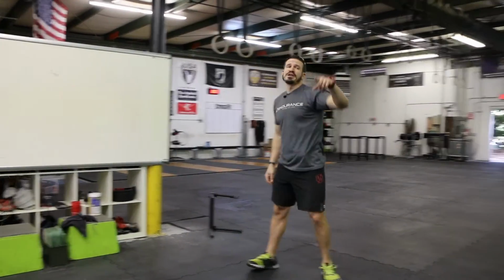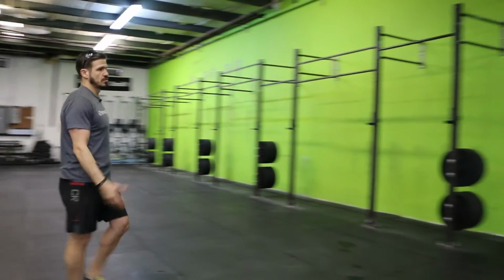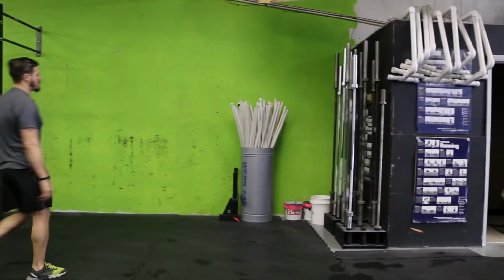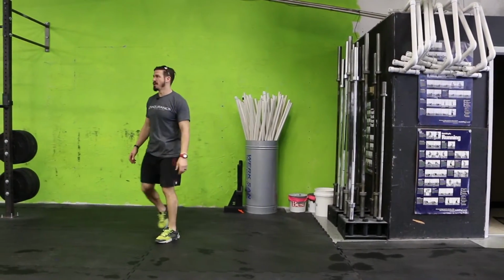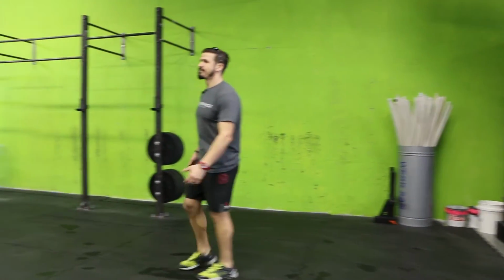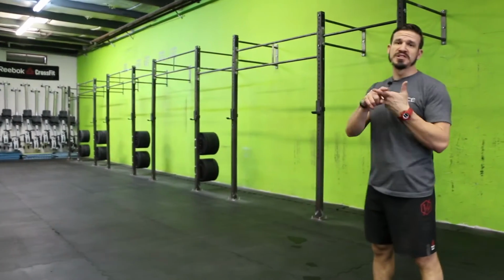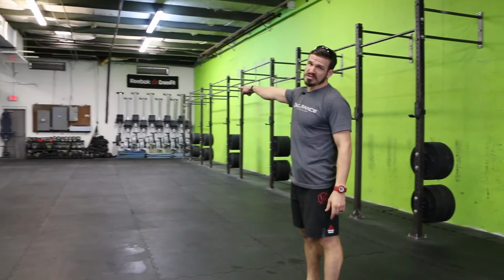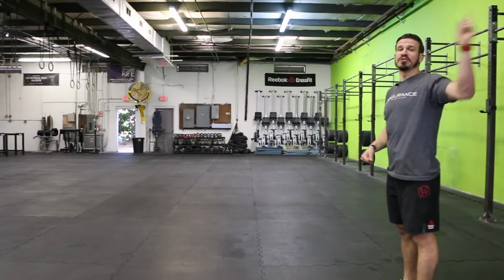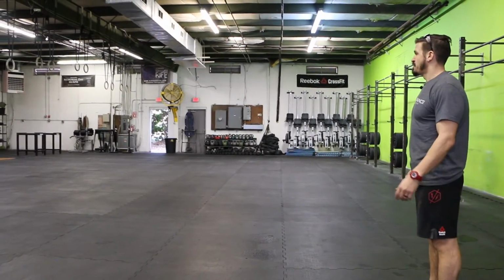PVC pipes are over here by the bars, which makes a little bit more sense. Not that you guys wouldn't have found it, but we kind of wanted to give you guys a layout before you came in tomorrow on Monday morning. But those are the big changes. So please, please, please come in the front door. Please put the kettlebells and the dumbbells back the way you found them. Same thing with the boxes. Please put those back where you found them.